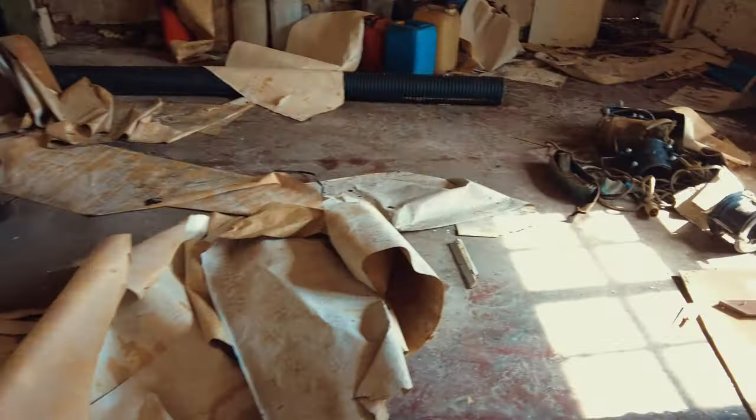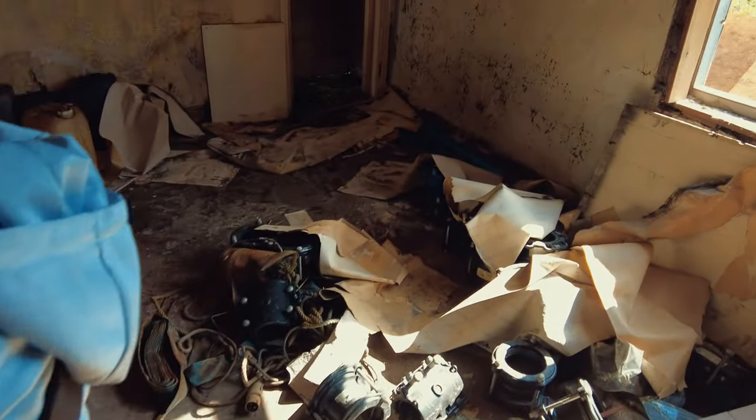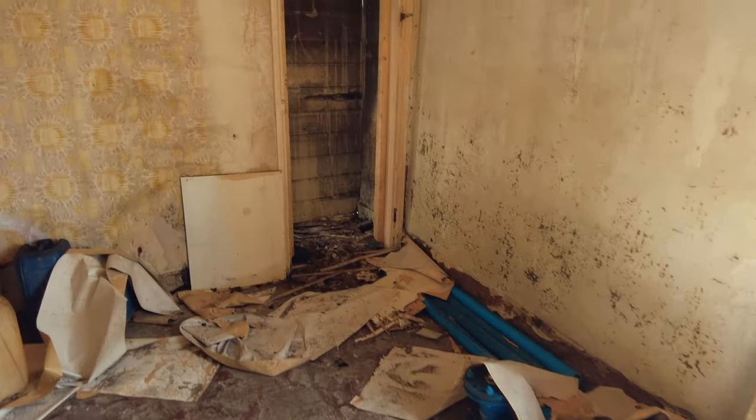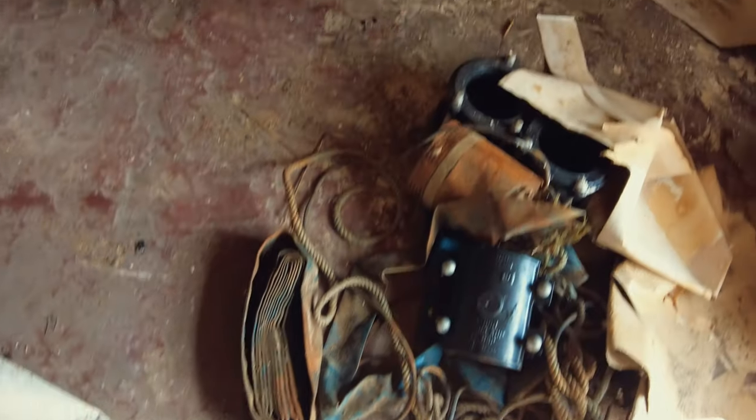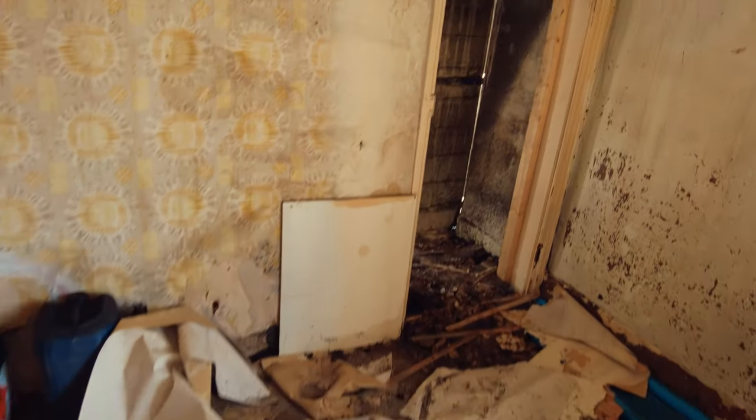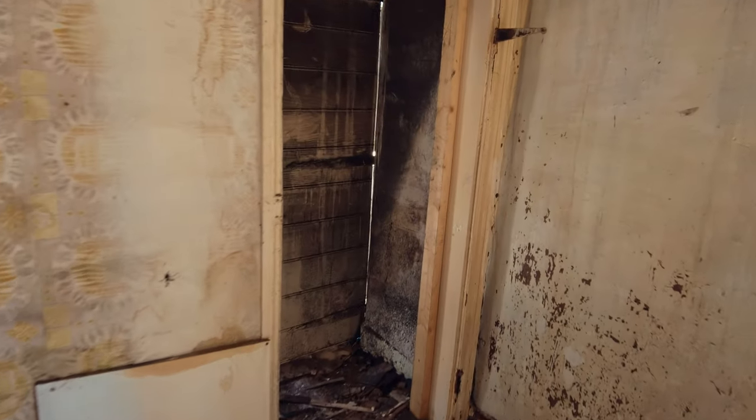Hello. Oh, this is a fire hose, isn't it? Looks like it. Yeah, possibly. That's going to lead us back through to the front door, I think. Just look at that door, guys. Wow.